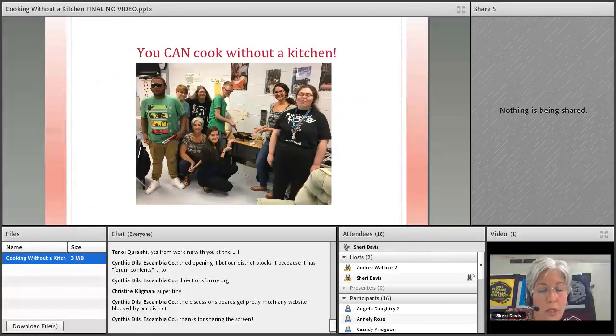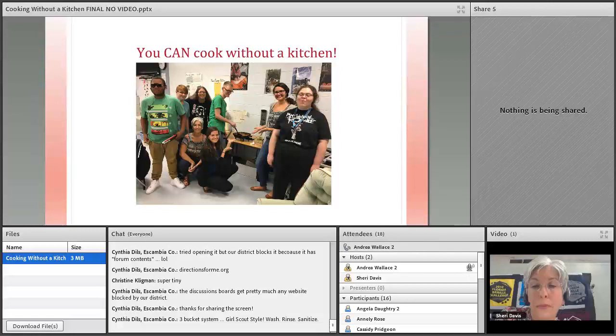I'll end with my last picture. Here's the crew. We made the picadillo. And there we are with our frying pan, our electric skillet, with no kitchen. No running water. One thing I have learned this year is to have a small tub of soapy water nearby, so you can quickly rinse hands if you're in between touching something raw or sticky. A little tub of warm soapy water. It's not going to stay warm the whole time, of course, but soapy water, just so you can do a quick hand rinsing and drying. Three bucket system, Girl Scout style: wash, rinse, sanitize.